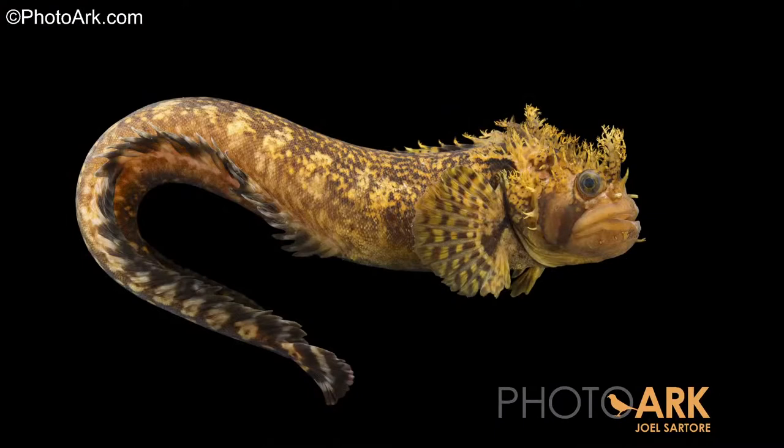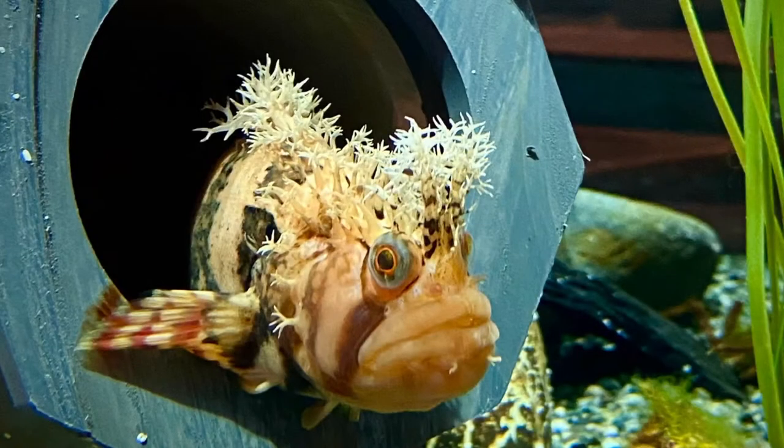This, again, is from PhotoArk, provided by Joel Sartore and his PhotoArk project. So I highly encourage anyone to go check out PhotoArk.com for more fantastic photos like this. But this is a decorated warbonnet. This one is actually from the Sea Life Center, and that is what we were just looking at. And you might recognize this. You might be like, we've seen this before. We do have a decorated warbonnet in our Harbor Bottom exhibit as well.